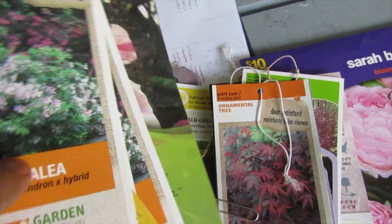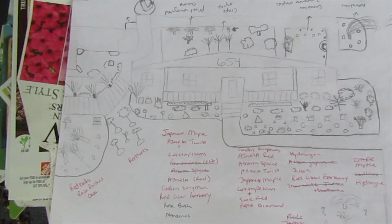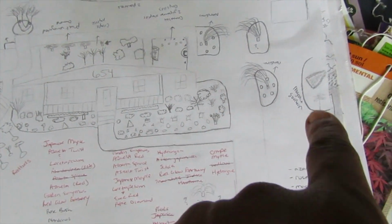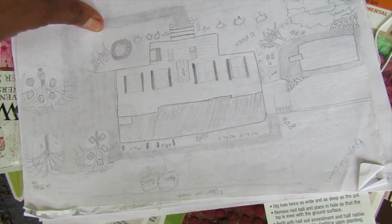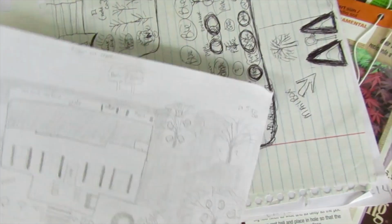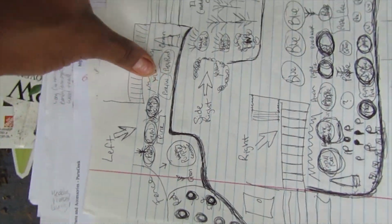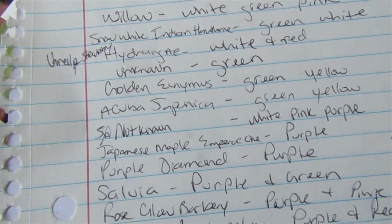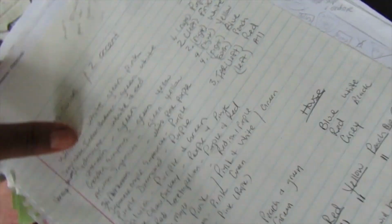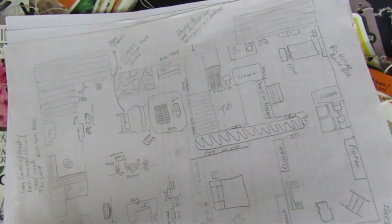This is my yard, you all. And when I started this journey, I drew pictures. Backyard, side, front yard, side space along the back. I even drew the house. Let me turn this around for you all. I colored in, I shaded. Blue, purple, pink. I drew out the names of things that I wanted at the time or wanted to get rid of. You all, this was the plan.